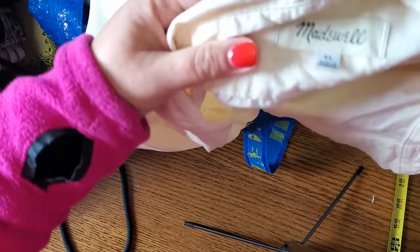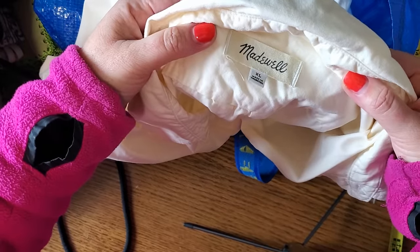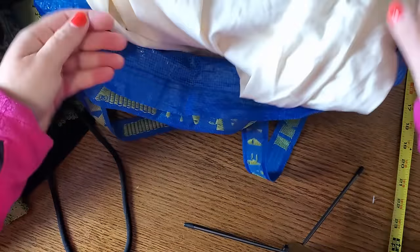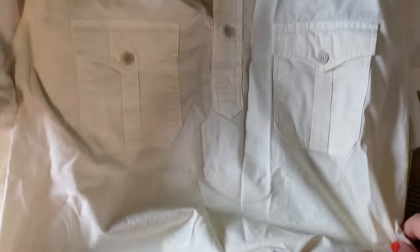Oh, this is a Madewell shirt. I'm picky with Madewell, like most of us are now. It's not the bolo that it used to be, but some stuff still does well. This is an XL, so I was like, yeah, I'll get a Madewell XL. And it's like a minimalist shirt. It's either light yellow or maybe cream. It's got the two pockets.